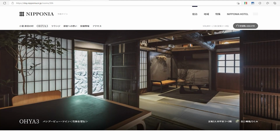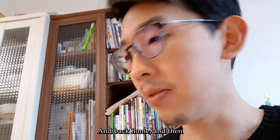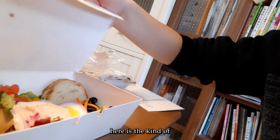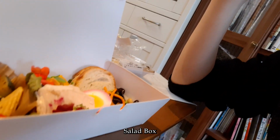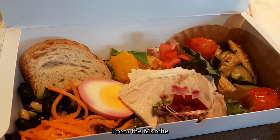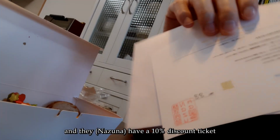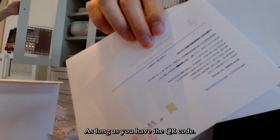So okay, that's it for the websites. I'm back home, and here is the bento kind of shadow box from the marché, and they have a 10% discount ticket for anyone who went today. So as long as you have the QR code, you have it.